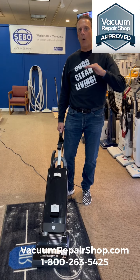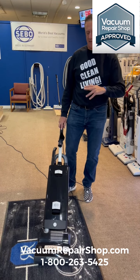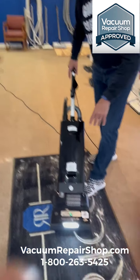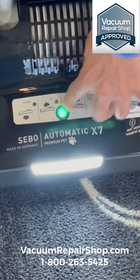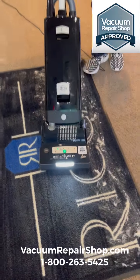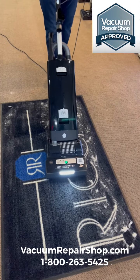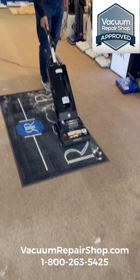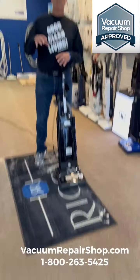But if you want to keep this at the lowest possible setting, they have this little boost button in the middle. And you can hit this, and that will lower that down. Okay, so now, here's the reason for that. Let me explain the reason why you have that boost button.